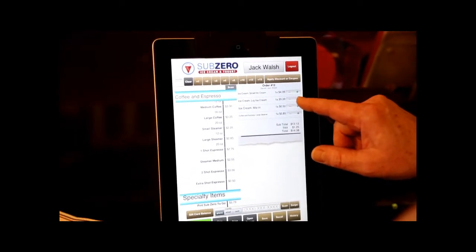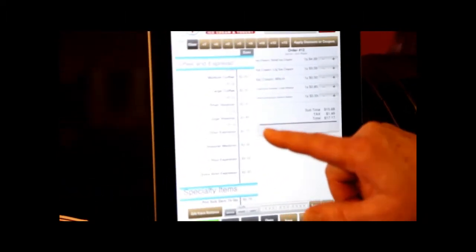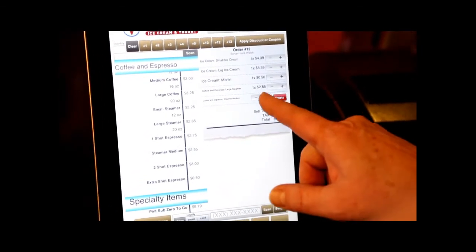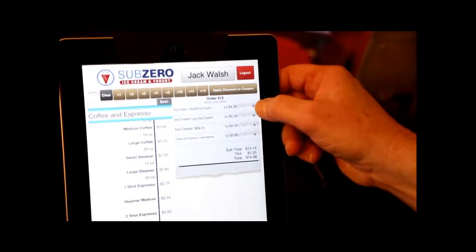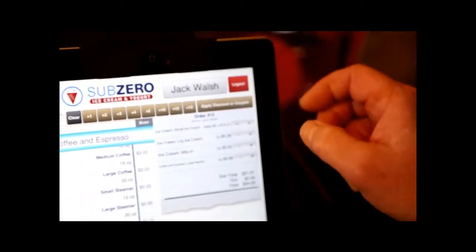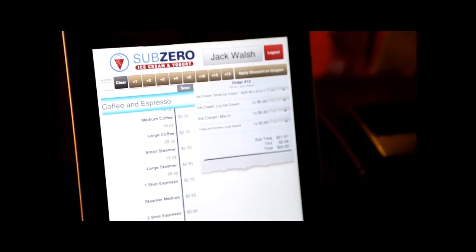If you need to increase the number of things, for example, a second steamer, you can either do it right here, or I just hit a medium steamer. If we want to get rid of that, just swipe to the right and we can delete anything. If we want to increase or decrease the number of something, if they got an extra small ice cream, we can hit the plus sign right here, and it increases or decreases the number of it.